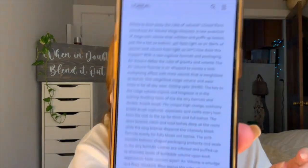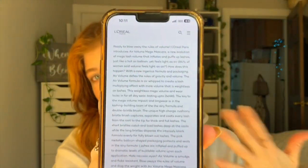So I do have the waterproof one, so I feel like how long it lasts is also different because of that reason. But the fact that the regular one should last you 24 hours is crazy. I could probably leave the waterproof one on for days if the regular one lasts 24 hours. I would never. You should absolutely take your makeup off every single night. But that's crazy.